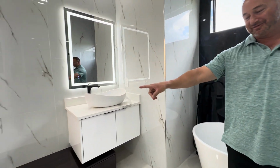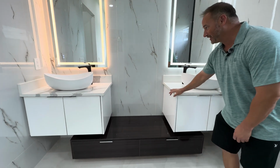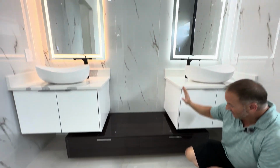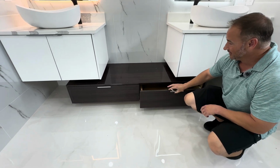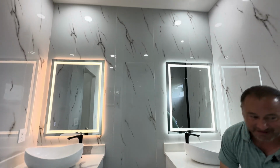Here we have our beautiful soaking tub. And stop right there before you get in the mirror, Karen. Thought this was pretty unique. We've got two floating cabinets with our LED mirrors, and we have another cabinet here on the base. So two floating cabinets for the dual sinks with this base cabinet.